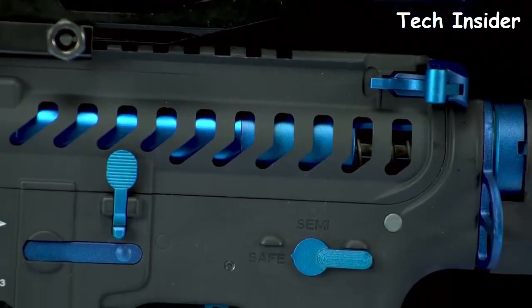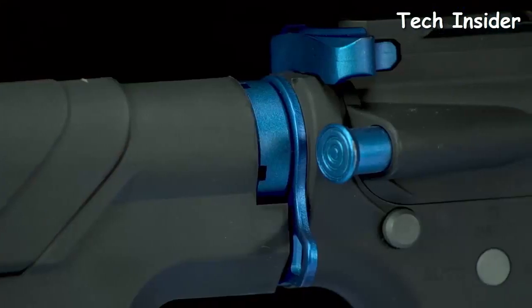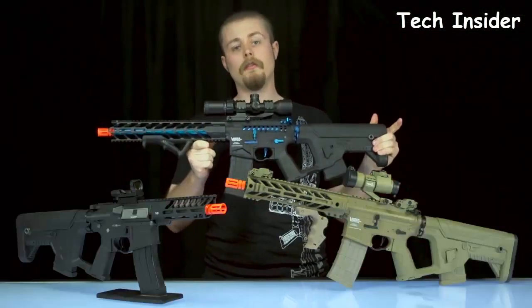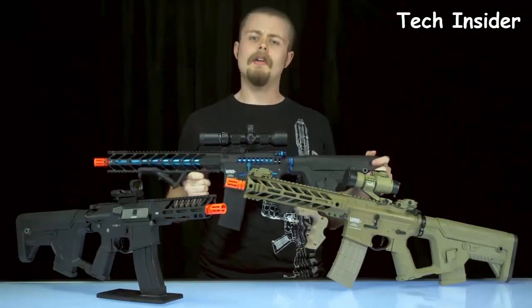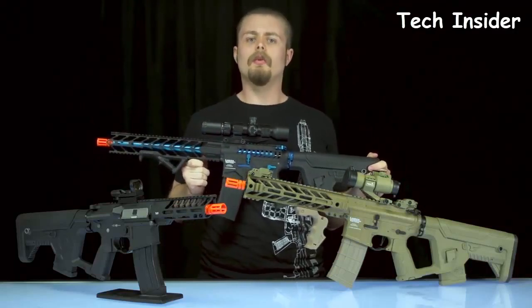The Nightwing also features a skeletonized receiver with cutouts on the upper and magazine well, and this one features a custom blue paint job on the outer barrel and controls. Now the Enforcers look fantastic and feel great in the hand, but looks aren't everything. Let's head to the range and see how they hold up under the chrono.